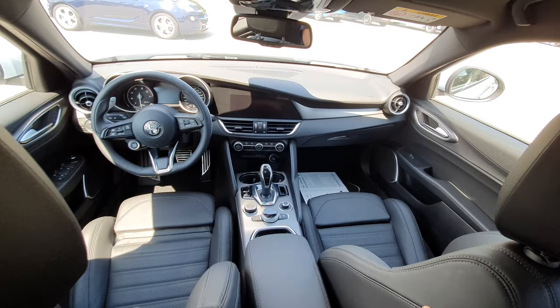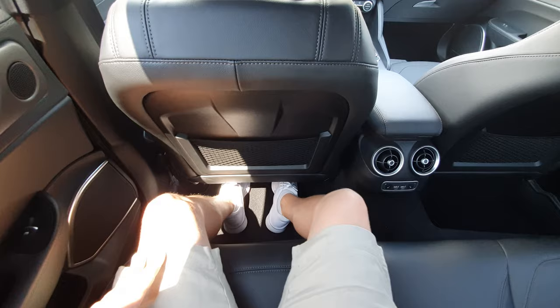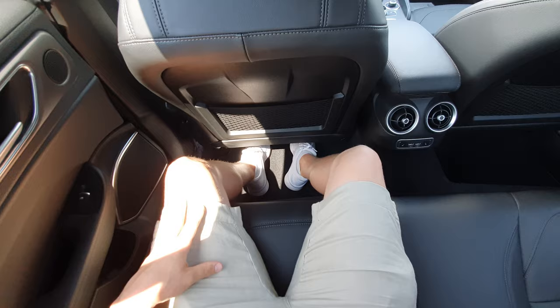So look at how much space I have on my knees, even here, huge space. Stretch a little bit the legs under the front seat, just a little bit. And the space is quite good. Enough space on my head as well. Plenty of space, 4 or 5 fingers. Awesome, the space is great.